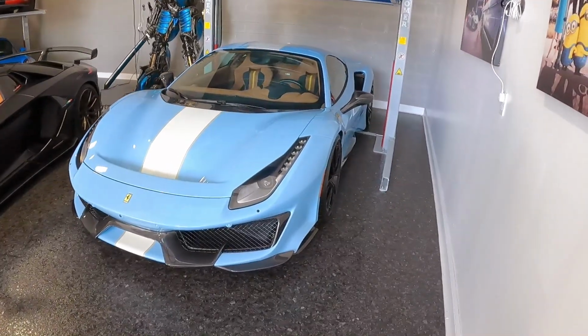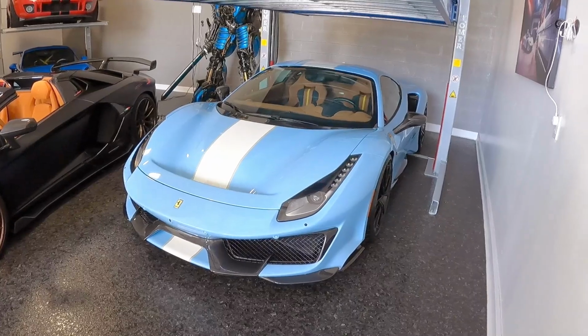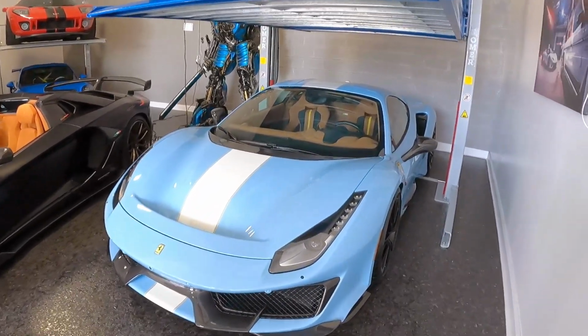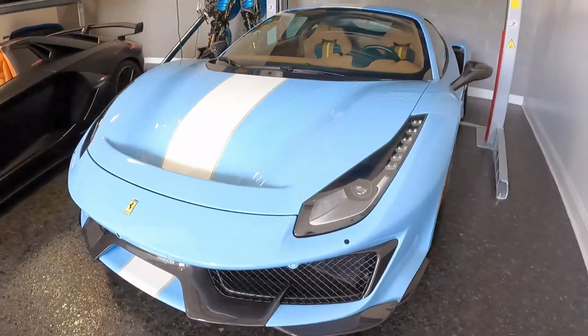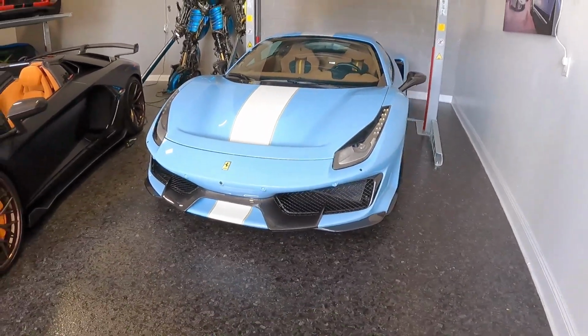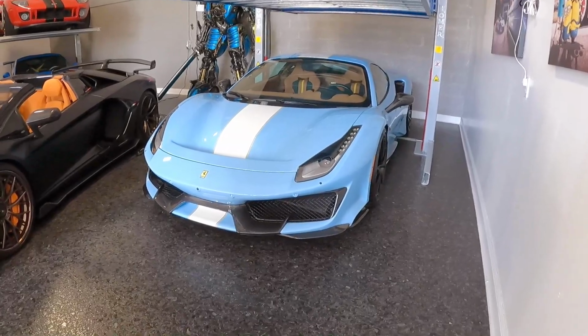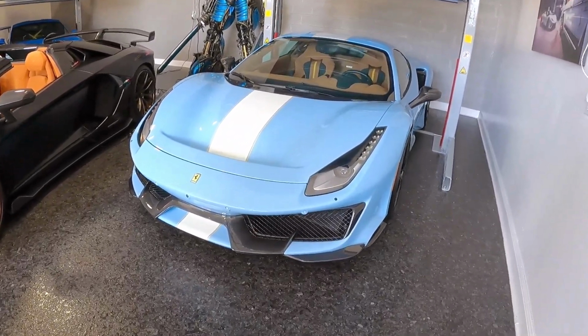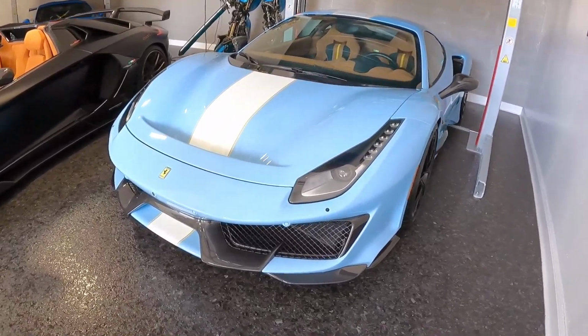And over here we have a beautiful Pista, right? Yeah, this is a one-of-one tailor-made Pista. Let's look at this interior. Let me get the key for you actually. This is a one-of-one tailor-made Pista. It's got a sticker of 550,000. The average Pista has a sticker of 420, 430. Okay. Most of that comes from carbon upgrades and design upgrades.